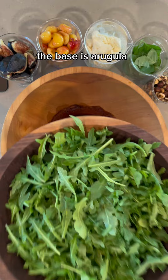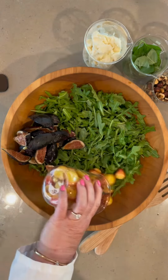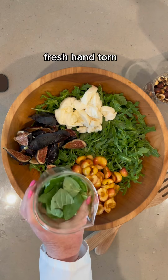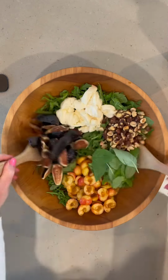The base is arugula. It's fig season. Mission figs. Rainier cherries, get them while you can. Add some burrata, sounds good to me. Fresh hand-torn basil leaves and toasted hazelnuts. It always smells like popcorn when I toast nuts. Toss.